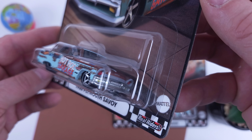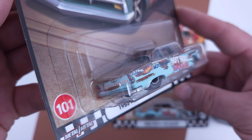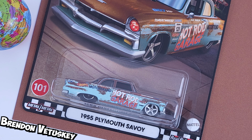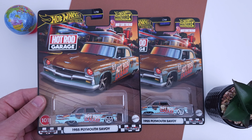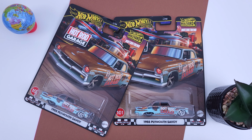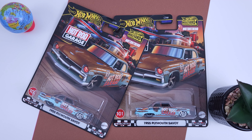Seeing it in my hands, I understand why collectors were so excited about this casting. It does have a special feeling to it, and I bet it's even stronger for American collectors. It has been designed by Brendan Vetosky, and we definitely know him from Lamley videos, where he always gave us sneak peeks about future Hot Wheels releases. Still not sure which of the castings so far steals the show for you, but this is a highlight for sure, and it's not going to last on the pegs in the stores.